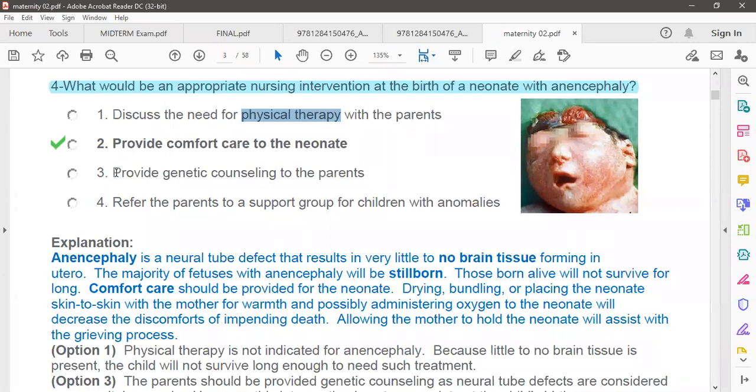But let me explain number 3 and 4 first. Provide genetic counseling for the parents. Genetic counseling is important for the next pregnancy, because no parents want their baby born with a congenital defect. When you go to counseling, they can identify whether the mother is at risk or not. But this baby is already born, so it is not necessary for this baby. So number 3 is not a good choice.